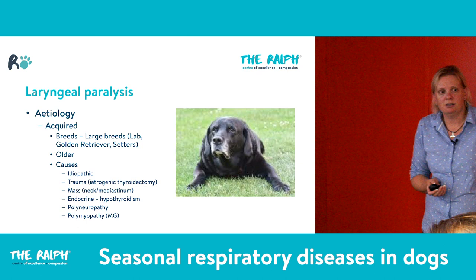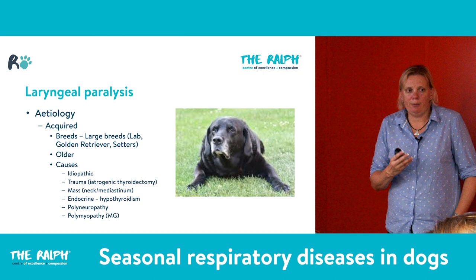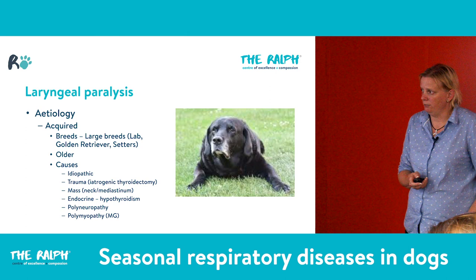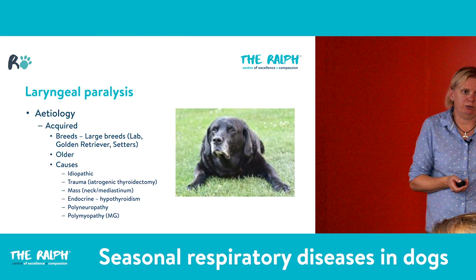Now, this tends to occur in larger breeds as they get older, typically your Labradors, your Retrievers, your Setters. And there's a whole host of different causes for this. So a mass or a tumor in the neck or the mediastinum can damage the vagus nerve or recurrent laryngeal nerve. You can get trauma, so if you end up doing a bilateral thyroidectomy, and damaging both of the nerve supplies, you can end up with laryngeal paralysis. You can get polymyopathy, such as myasthenia gravis, hormonal problems, which I'll mention in a minute, but by far the most common is idiopathic. We just don't know what causes this.